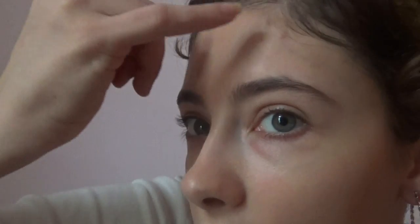Here's two full applications on my face with a dampened beauty blender. I'm going to turn off my ring light because I think it's probably blinding some of the imperfections of my face. Oh, the lighting's really bad. That's why I use this right. So you can kind of see how I have a little bit of this still going on.